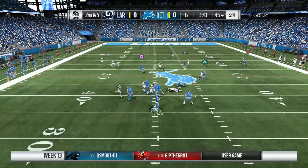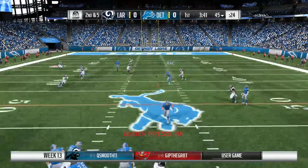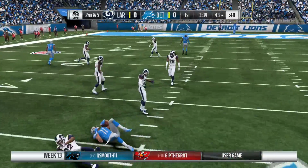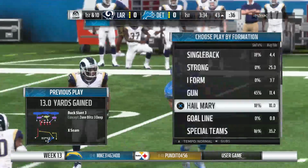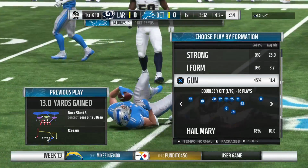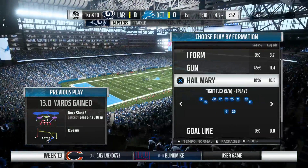To throw on 2nd down to Stafford. Completing it here to Marvin Jones, and taking it across midfield and inside the 45. Stafford to Jones, enough for a Lion 1st down.